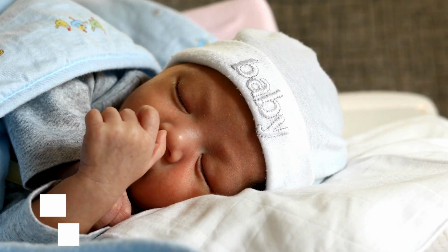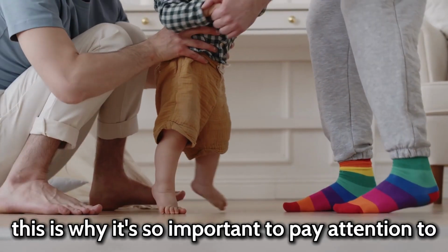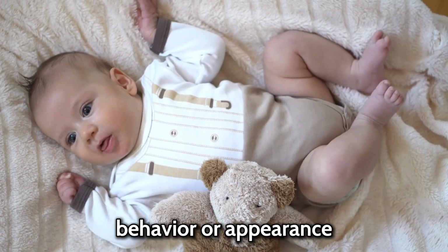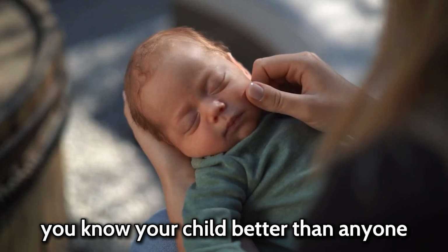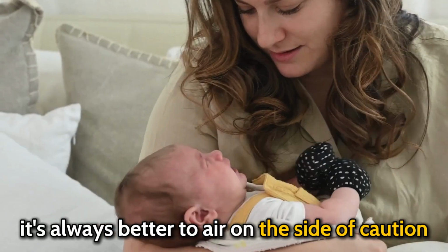It's important to note that anemia doesn't always show up in a big, dramatic way. Sometimes the symptoms are subtle and can develop gradually. This is why it's so important to pay attention to your child's overall health and well-being. If you notice small changes in their energy levels, behavior, or appearance, it could be the body's way of signaling that something is off. Trust your instincts as a parent. You know your child better than anyone, and if something doesn't feel right, it's always better to err on the side of caution.